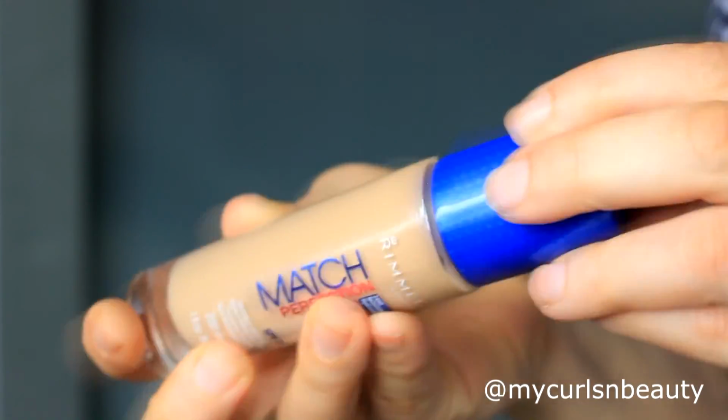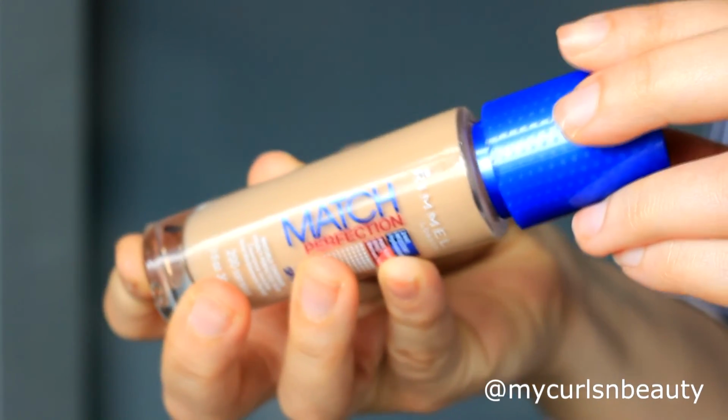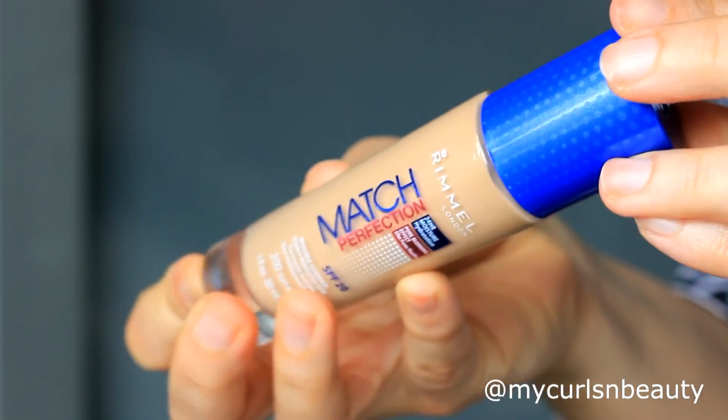I have this in shade 200, which is soft beige. This is a really, really nice foundation from the drugstore. It has SPF 20, so it's perfect for every day. It has a good array of shades. However, the shades are a little bit off in the sense that they're not gradual. Like you could have this shade and then shade 300 is way too dark. There should be a shade in between.